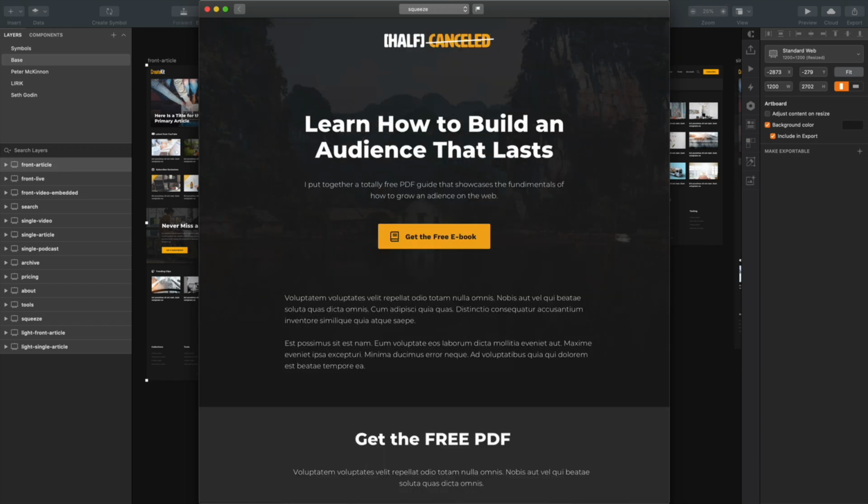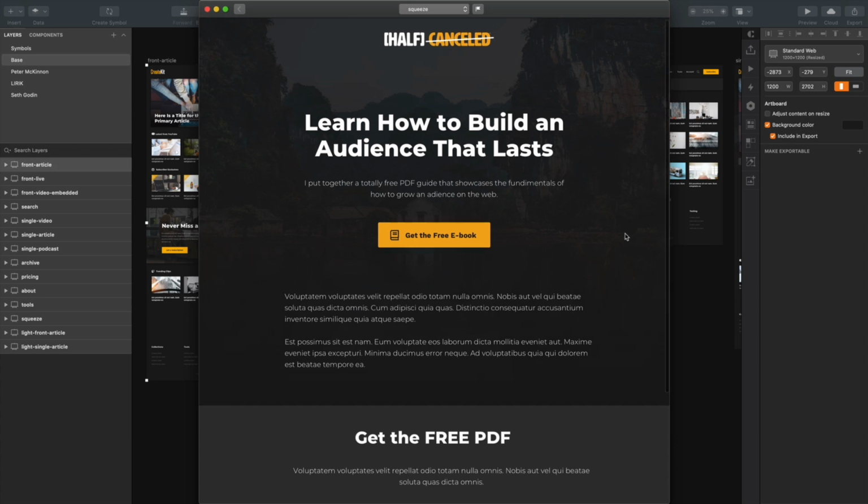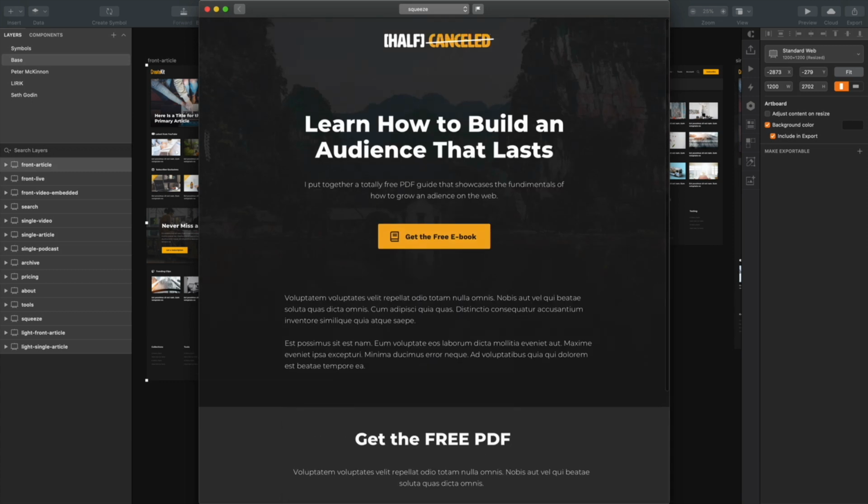Now, one of the other things that I'm going to be working in here as well is a few of what we like to call custom post types. And these custom post types are going to help create pages that are super simple to set up and have a specific purpose. So one of the things I always talked about in the past is how important it is to create a squeeze page.